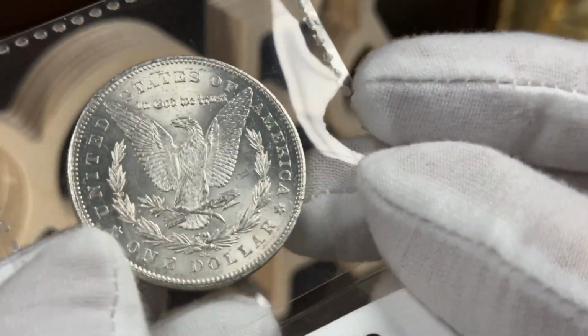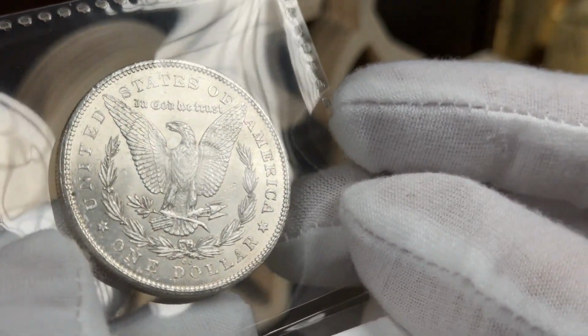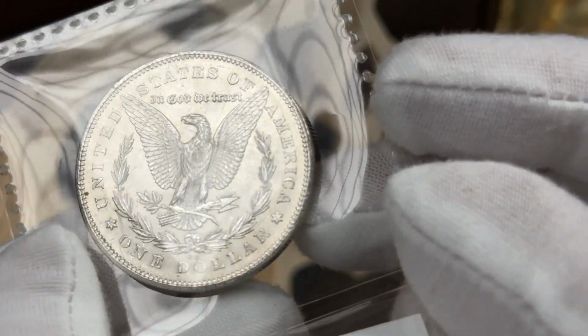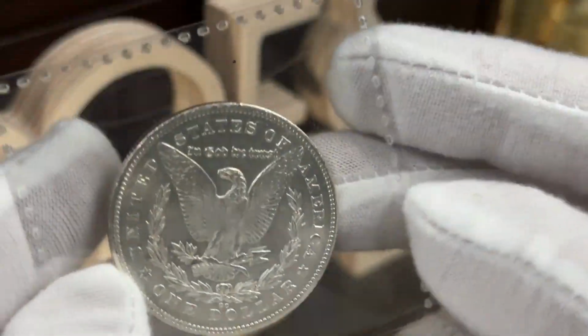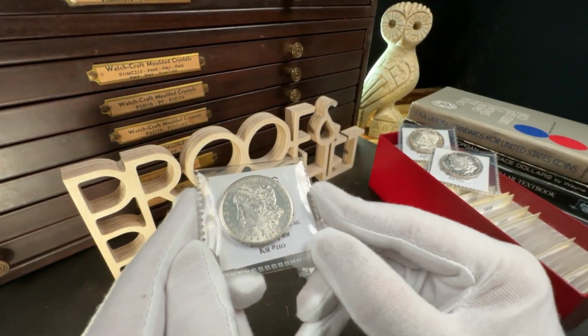This first 1878 is a lovely coin. On the obverse, the fields are largely clean, save for some chatter at 10 and 3 o'clock. There is also a bag mark on the cheek. I don't think any of these obverse marks are distracting. There is a small spot on a leaf in the crown, but again, I'm unbothered by it.